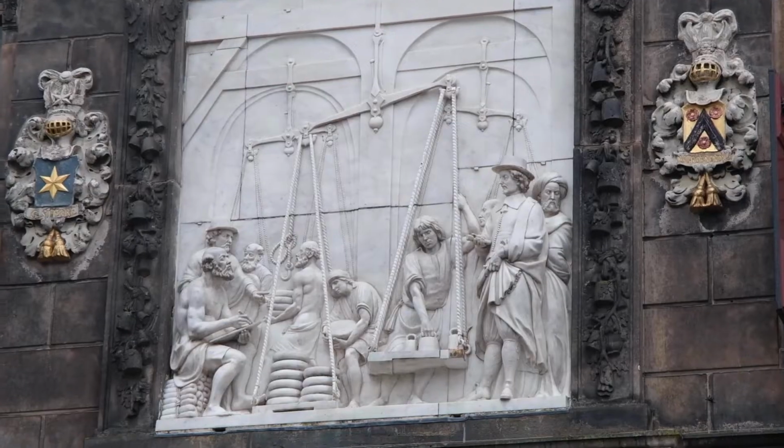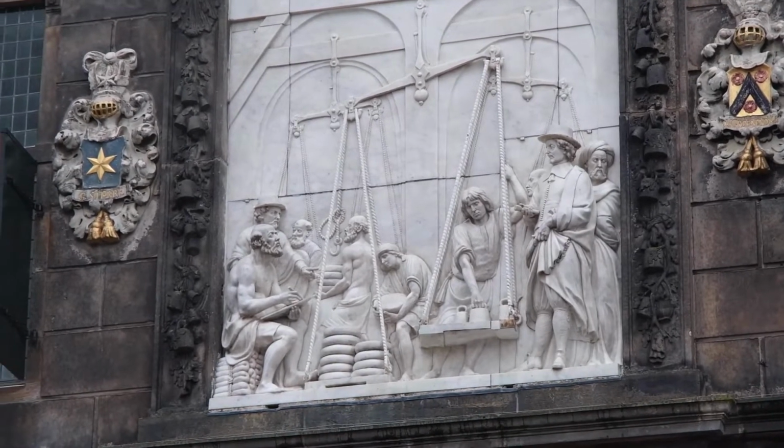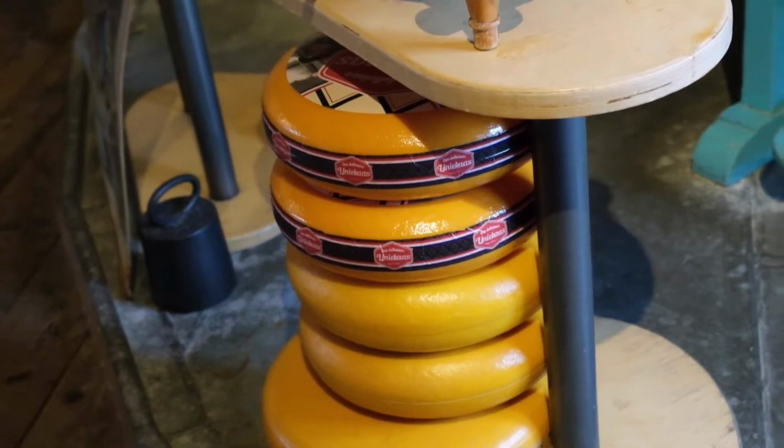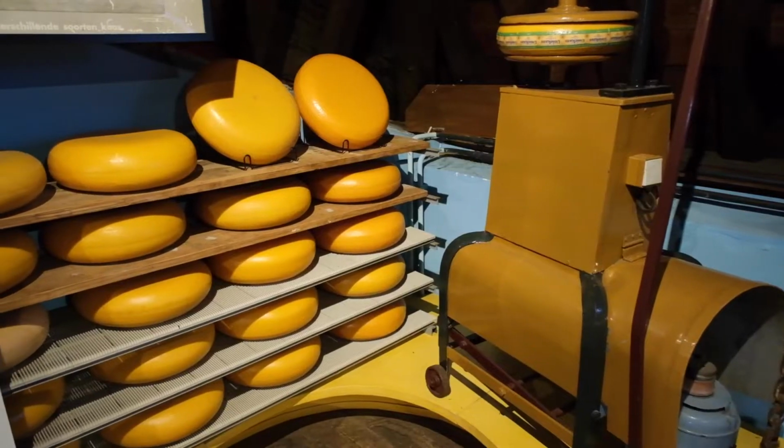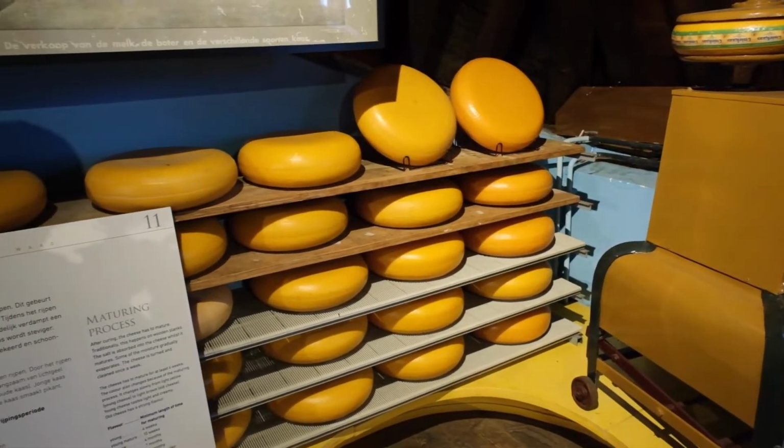Gouda cheese is known worldwide, but only Gouda Holland is Gouda cheese actually produced in this region here. It has become so famous because the grass conditions around this area are perfect for cows, and it just gives the nice taste to the cheese Gouda.